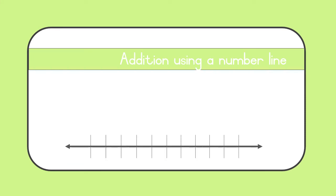Friends, this is what a number line looks like. It has a minus side and a plus side. We will be using a little frog to help us jump to the correct answer. Let's add in our numbers and feel free to count with me, starting at the number 0. 0, 1, 2, 3, 4, 5, 6, 7, 8, 9, 10.